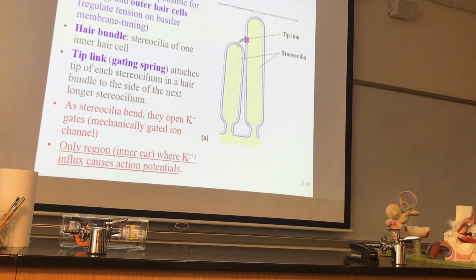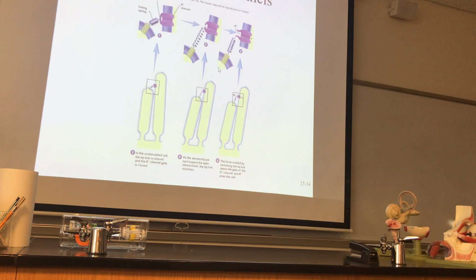Now, what we're showing you here is why that bending of the hair is so important. Bending of the stereocilia is caused by movement of the basilar membrane and the slight movement of the tectorial membrane. The combination allows us to bend the stereocilia, which opens up spring-loaded channels. You're mechanically popping it open by bending. By bending it, you open up the gate, allowing potassium influx. Again, potassium. As that happens, you depolarize the hair cells in that region, allowing you to hear that frequency.